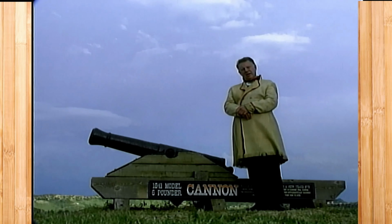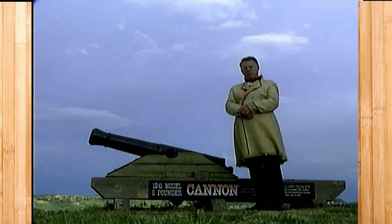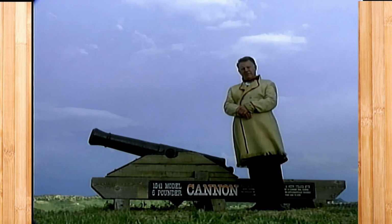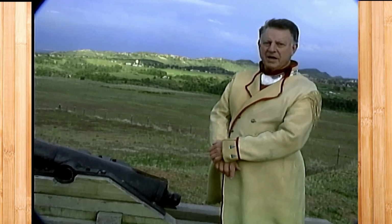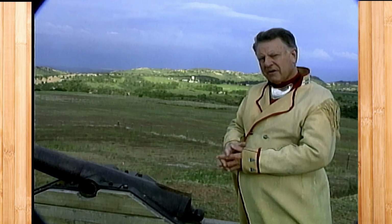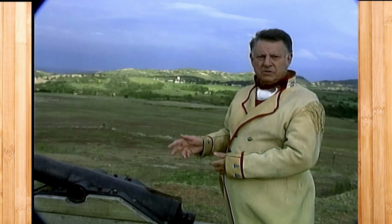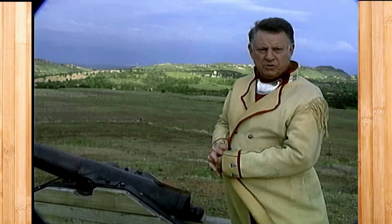Most of all, buffalo. Way back in the days of General Kearney coming west in 1846, they rolled out the cannon at Bent's Fort to give them a salute, and they put so much powder in it, they blew it up. We bang our cannons off into this valley down here, and the valley has a lot of wildlife in it. Deer, cougars, bobcat, raccoons.